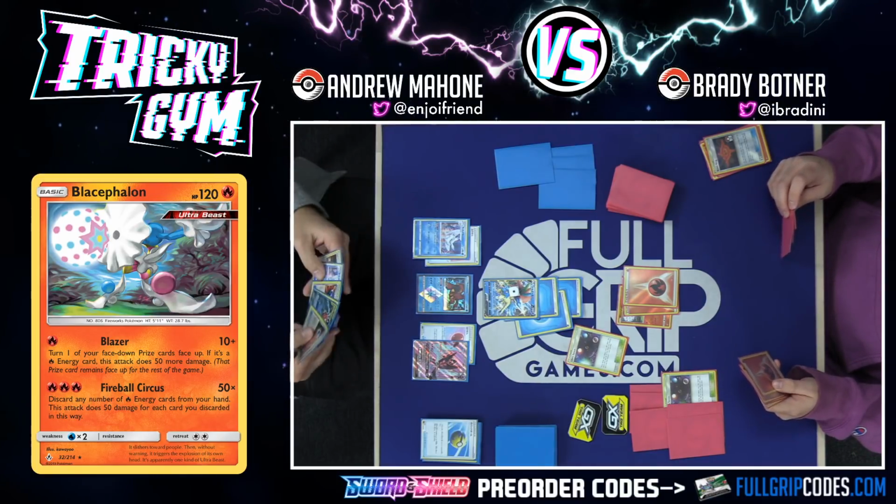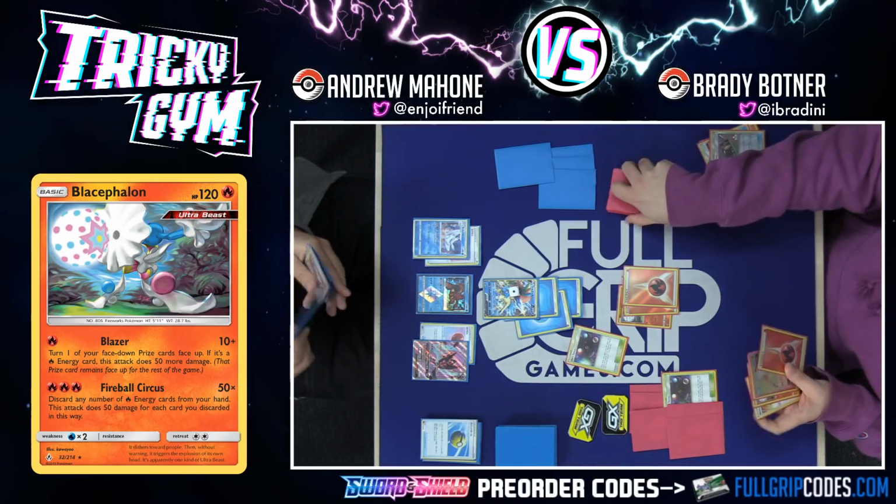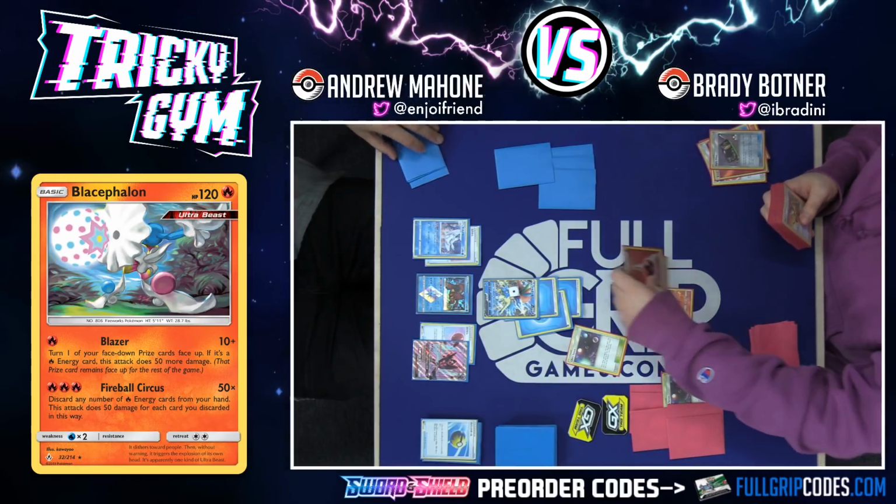How many cards are you? I have 6. Okay. Fiery Flint Away, an energy, and a reset stamp. Seems good.